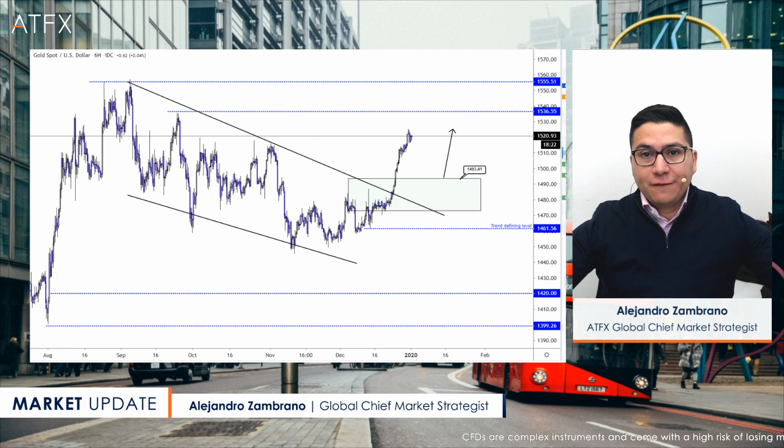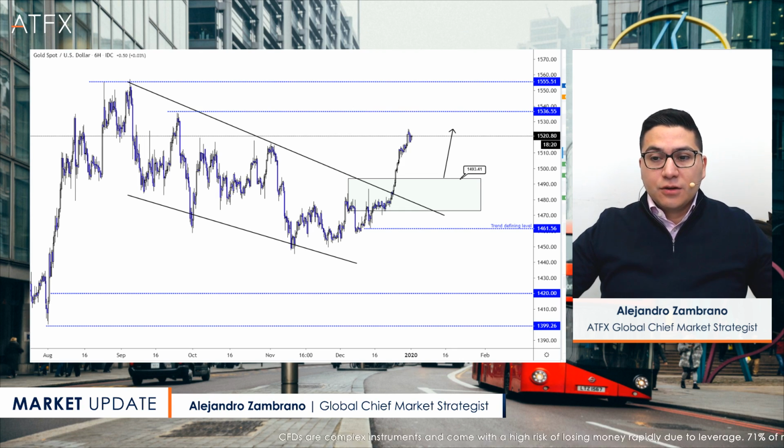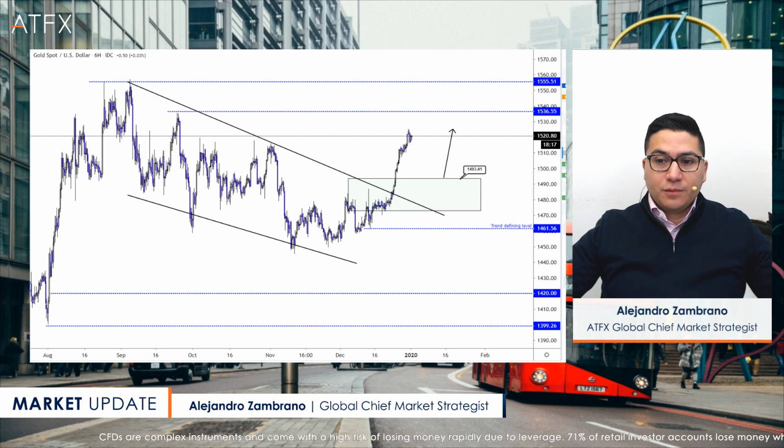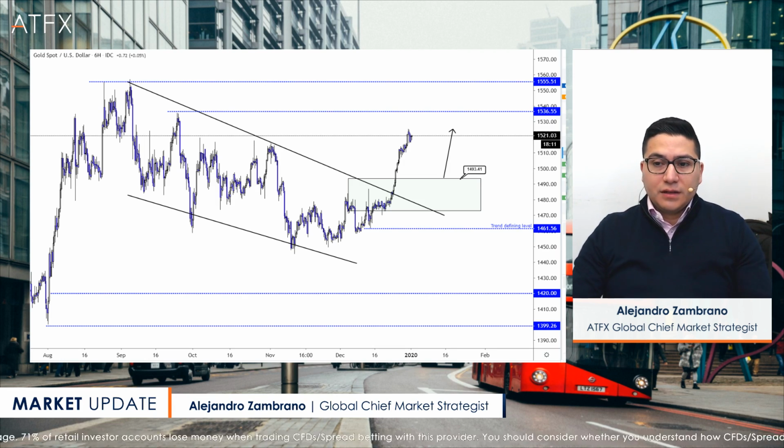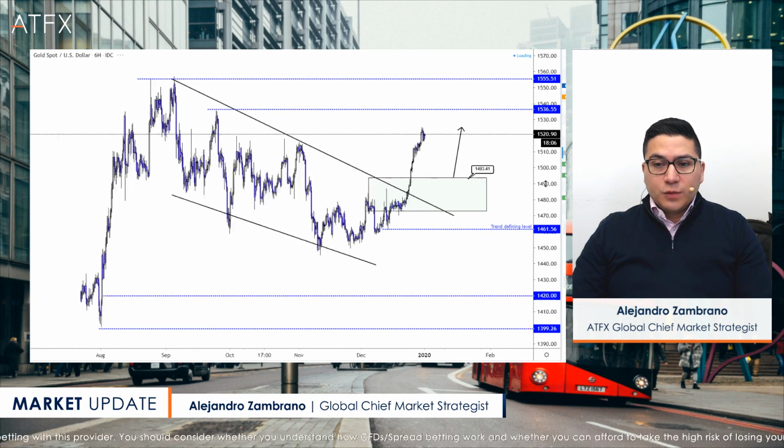So it doesn't have to be that this correlation will continue to remain negatively correlated. In fact, we've seen it before. They are sometimes positively correlated, so gold and stock market prices go up at the same time. So we need to bear that in mind.